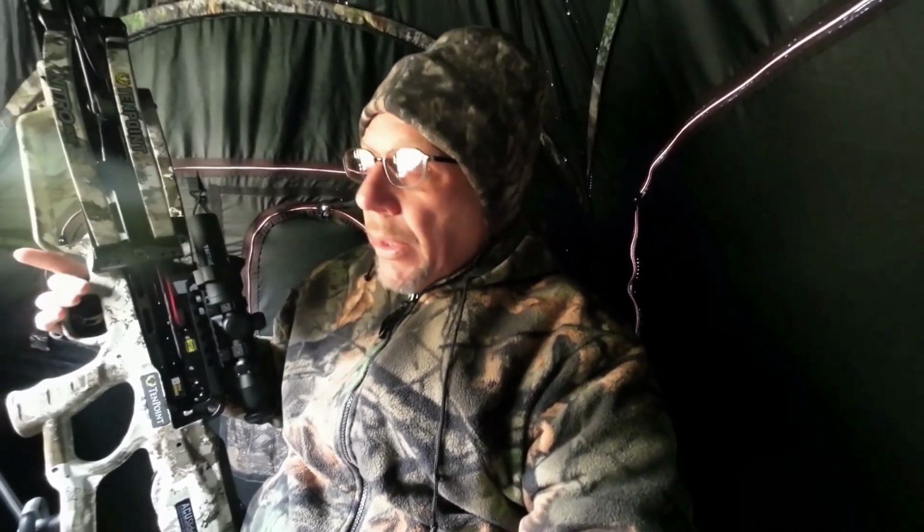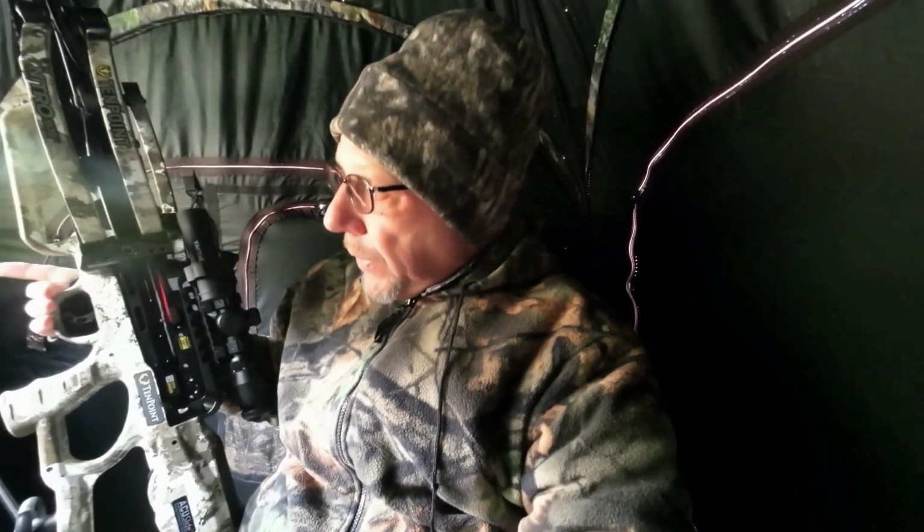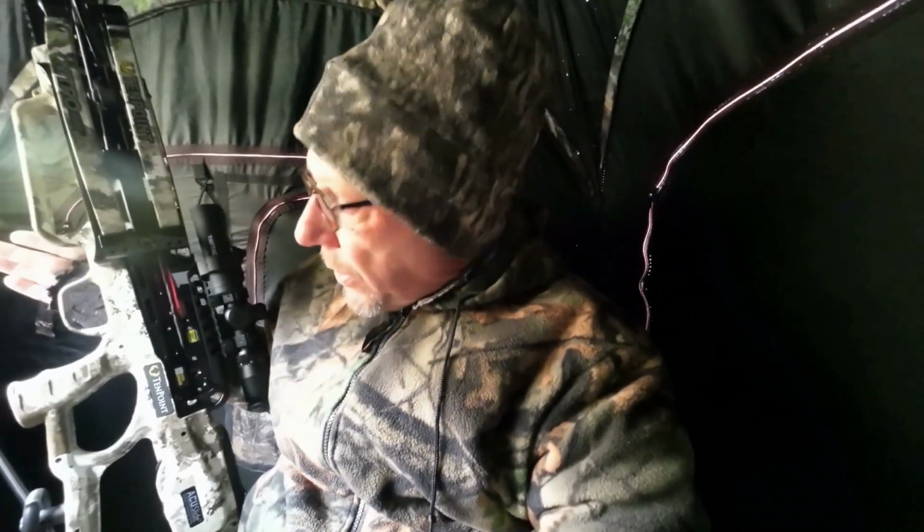I found an area where there's some double structure. There's an oxbow, and then there's a slough that runs off of the river that forms the oxbow. So I've got double structure right here in front of me. On the way in, there's some scrapes and some pretty nice rubs down along the highway, but there's no way those deer are getting there in the daylight.